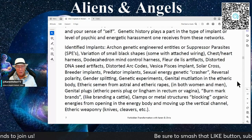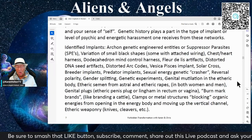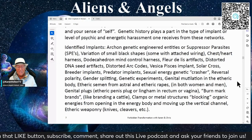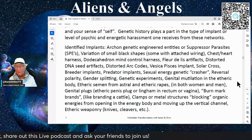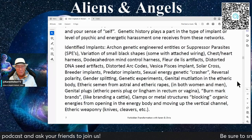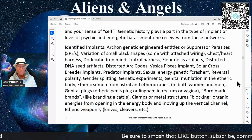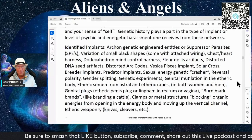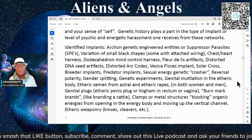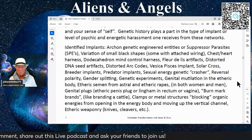So we all know what etheric is, or the astral realm. Well, these are devices like knives and cleavers and all kinds of things that we have attached to us on our etheric level. So most of what I've just identified, we wouldn't even know what's wrong, what's going on, or what's happened. And when we go to the doctors, they run all the tests and they can't find anything wrong. Meanwhile, we are suffering as a species, the whole human species.